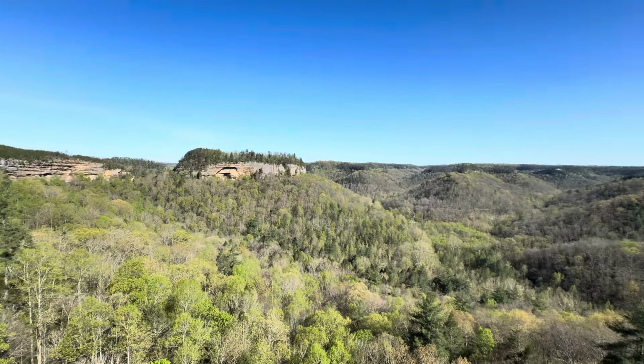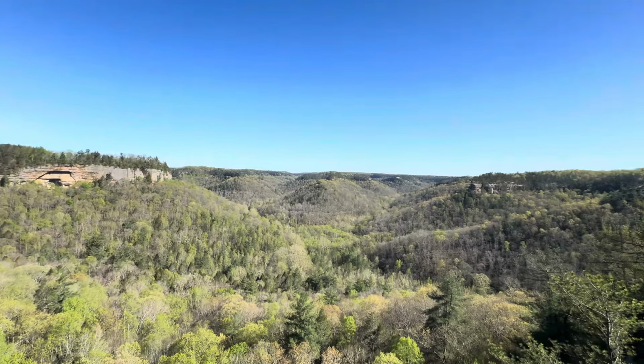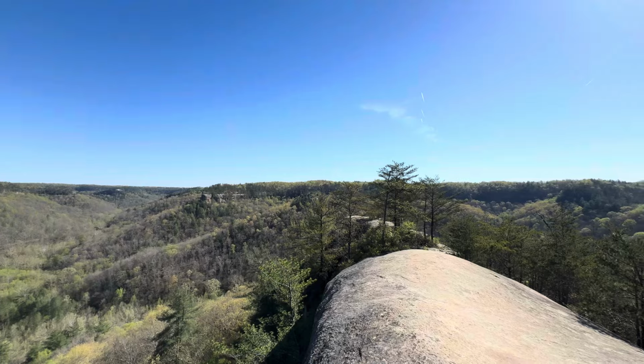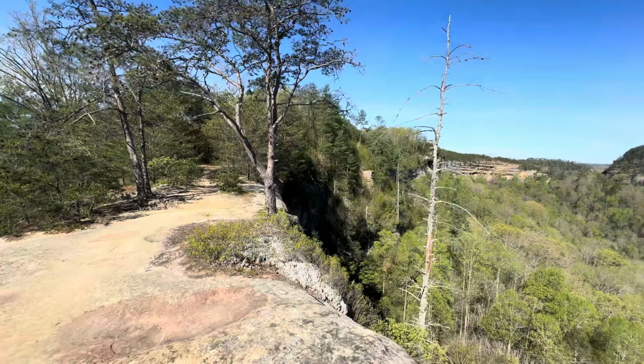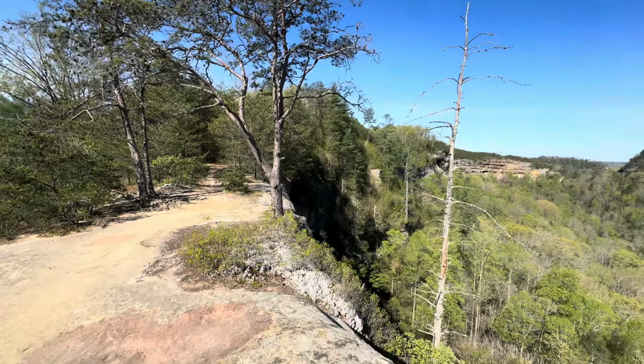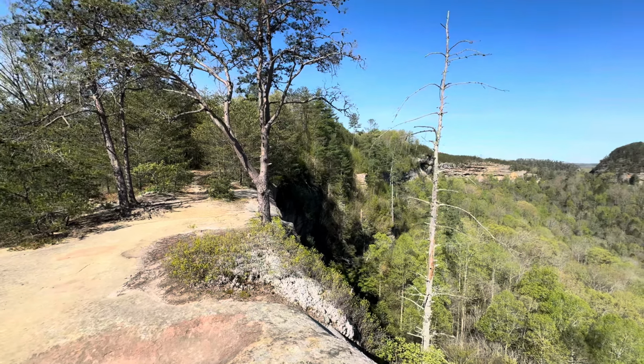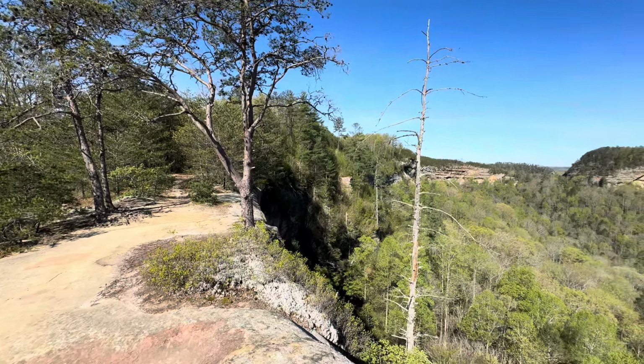One last look from Hanson's Point. Would have liked to have been up here earlier this morning and catch some of the valley fog. Hopefully one day I can catch a sunrise out here. Great sunrise location.